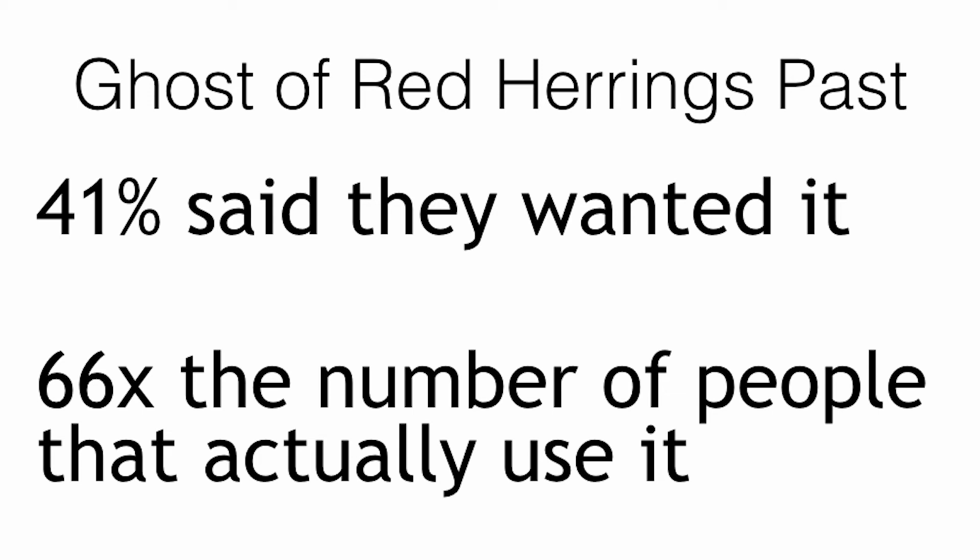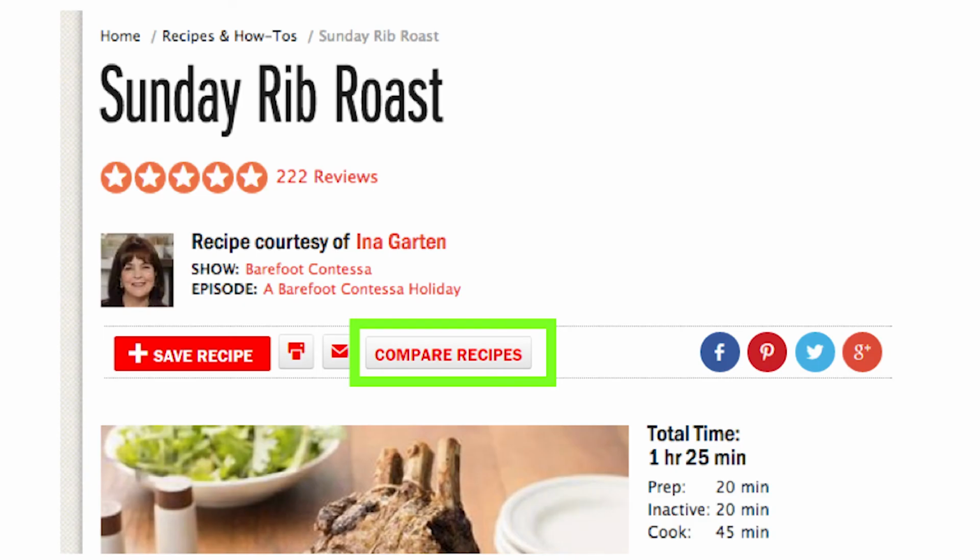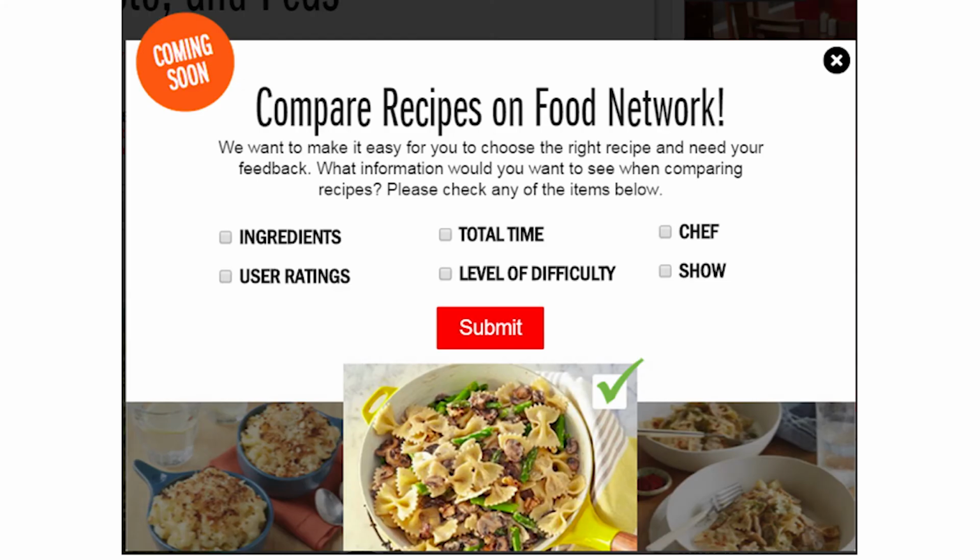So make sure that you collaborate on success metrics and design. Working with our design team and UX and our content team, we wanted an experience that everybody was okay with. So this is what we came up with. It's super simple. It's a button that says compare recipes, and everybody was fine with it. And then what happens when you click that button? Well, everybody had to decide what you wanted on the pop-up. So we actually had users take a vote. Coming soon, what do you want to compare?